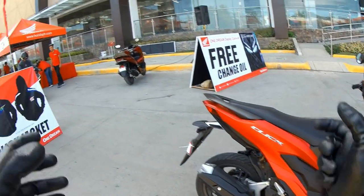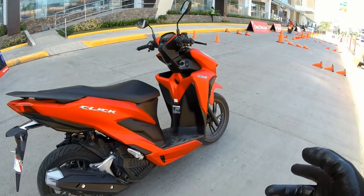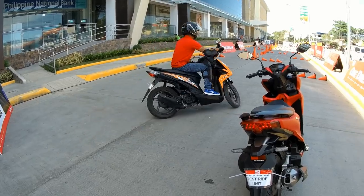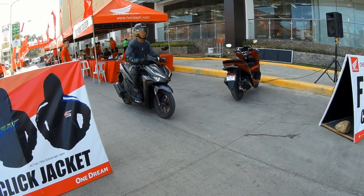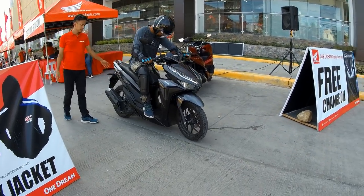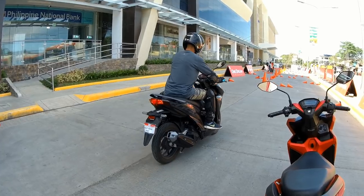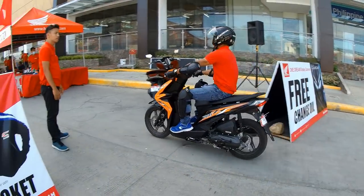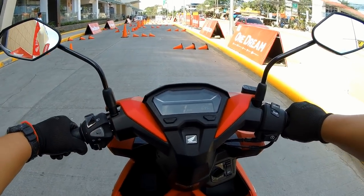That's why I was wanting to get this test ride in, because I've tried the 150 before, but not this one. The 150i, click 150i. So that's the beat, how it would be looking. And this is the 125. Beat looks good. Last of the test rides. Click 150i.